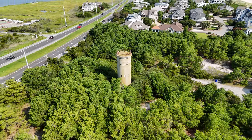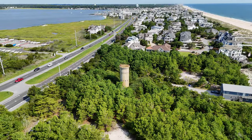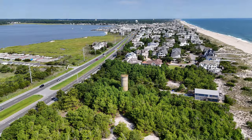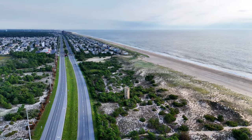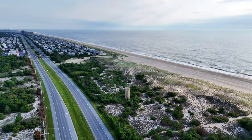The watchtowers scattered along the Delaware coast are more than just concrete structures. They're real links to our past. They remind us of a time when ordinary Americans came together in extraordinary ways to defend our country. The soldiers who manned these towers, often in harsh weather conditions and under constant stress of potential attack, played a crucial role in protecting our shores.